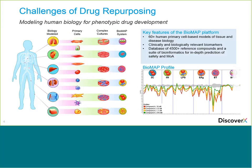BioMAP is a phenotypic screening platform that consists of human primary cell cultures that are stimulated in a variety of ways in order to model different disease and tissue types. Compound effects on a number of clinically relevant biomarkers are measured and displayed as a BioMAP profile, which visualizes both effective biomarkers and dose response across multiple systems.